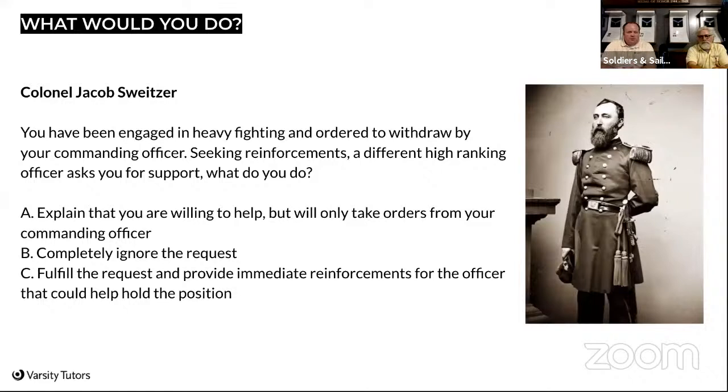And you'll see the options here. Letter A, do you explain that you're willing to help, but will only take orders from your commanding officer? B, completely ignore the request, and just say no completely. Or C, fulfill the request and provide immediate reinforcements for the officer that could help hold the position. So this one's a tough one.